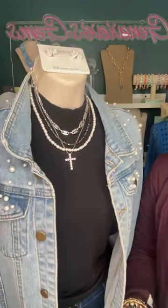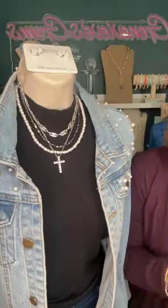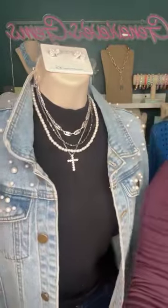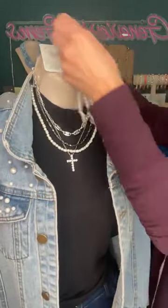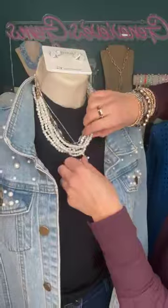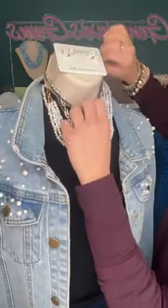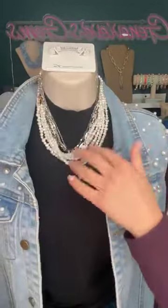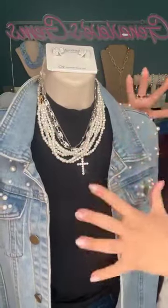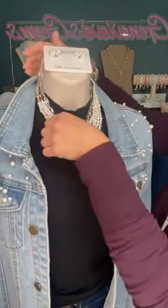And then again, even if you don't want to keep it simple, this whole look looks phenomenal with all the strands. Why not just add all of it? Now we kind of feel like Madonna, right? The messier the neck, the better. So, great way to incorporate mixed metals and all the things.